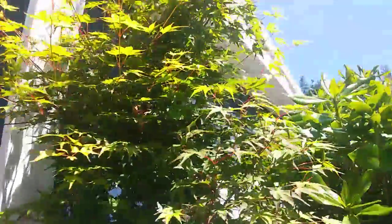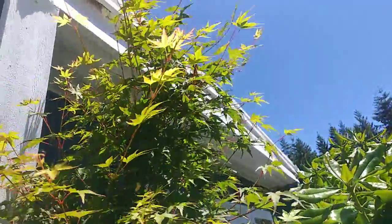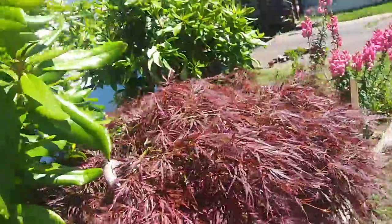This maple seems like it's a weeping maple. I don't know what kind it is. It was here when we were first here, and it was just some sticks that were left, and somebody tried to chop it down. But it seems like it wants to weep over. The rhododendrons are doing good. We got that new growth on them.